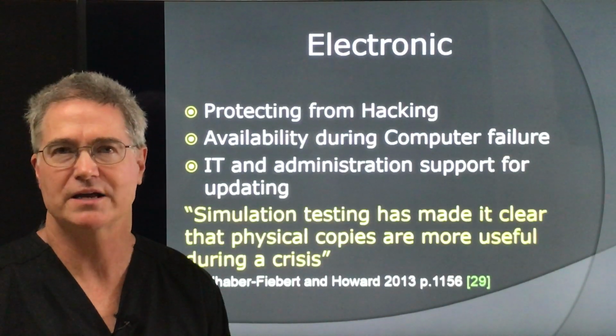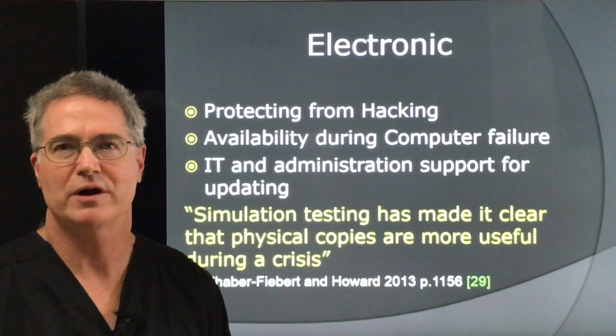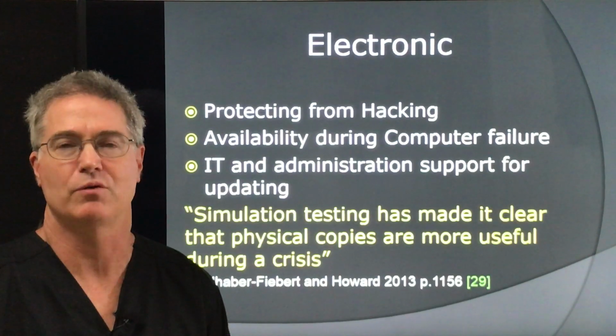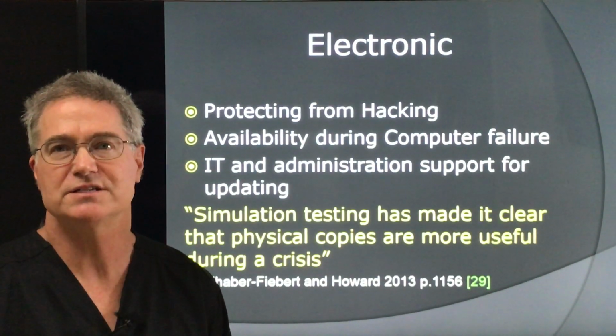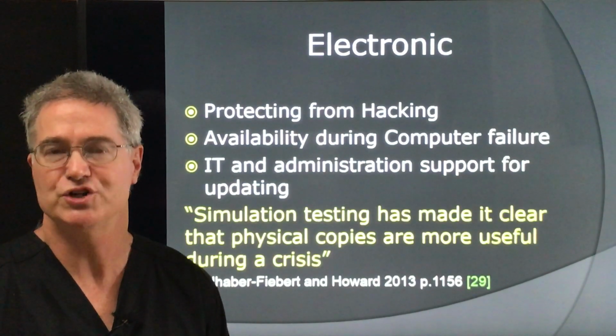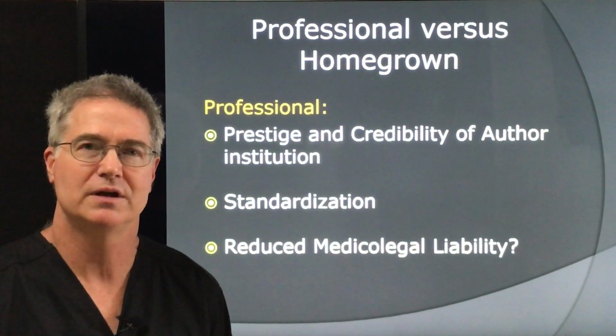Here's some other thoughts about electronic. You've got to protect it from hacking. You've got to worry about availability during computer failure. It's going to require administration IT support to both load it on the desktop and to update it. And finally, simulation testing has made it clear that physical copies are more useful during a crisis. All right, do you want to download one? Do you want to write your own?